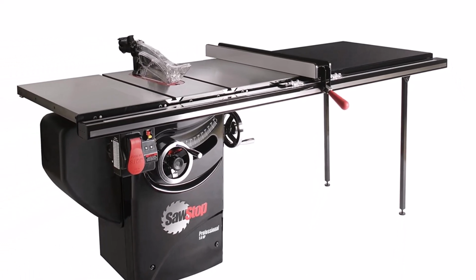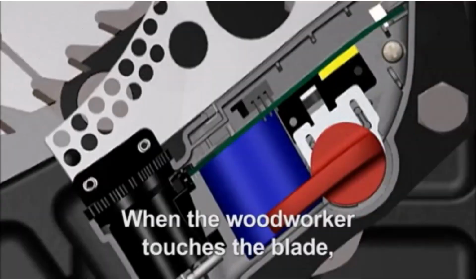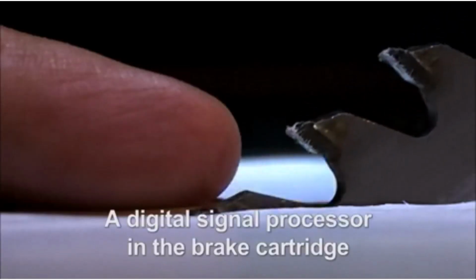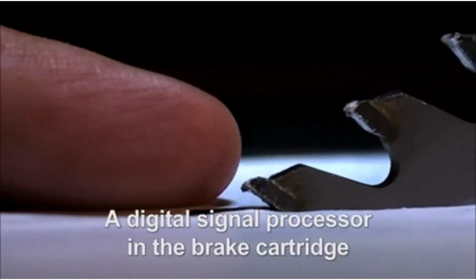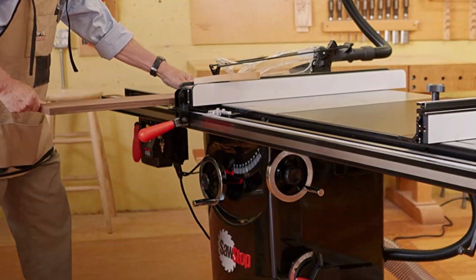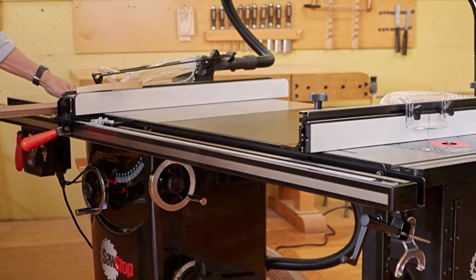The SawStop PCS31230-TGP252 is a cabinet table saw which not only has that feature, but also comes equipped with other important features that make it one of the best for professional woodworkers. What I like about it: it's probably the safest table saw in the world, equipped with every feature to make sure you don't sustain any injury while operating it.